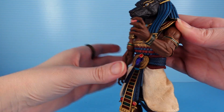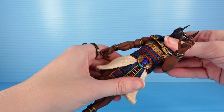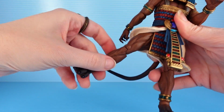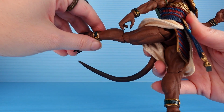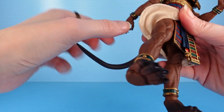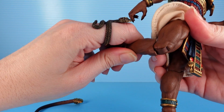Single elbow. Rotation and up and down at the wrist. He doesn't have that upper torso movement, but he still has the waist movement. Leg up. Very far out to the side. Far out to the back. He's got a twist up there too. Oop, his tail came off. I didn't plug it in well enough. We'll shove that right back in a moment.